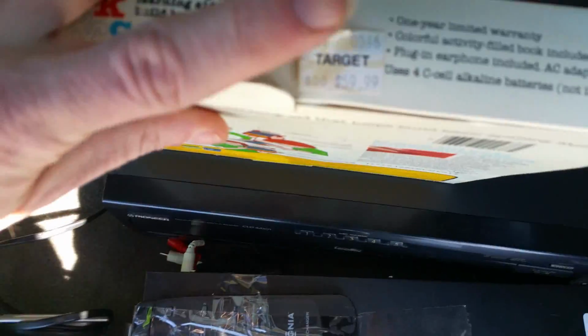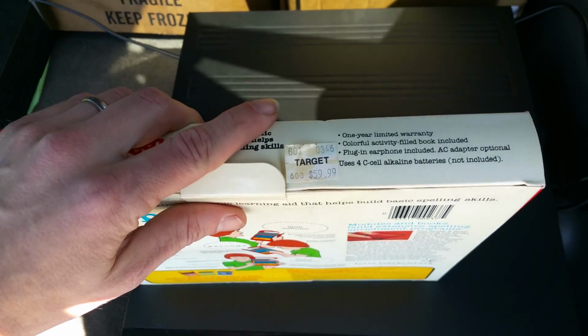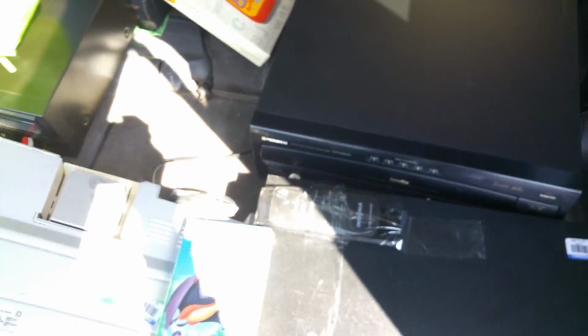If you really want to know, evidently back in the day, they were selling them brand new for $59.99 at Target. So, alright, that is from Goodwill Store number 4 on to Goodwill Store number 5.